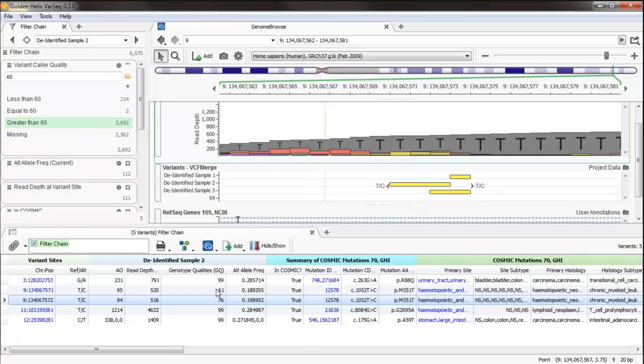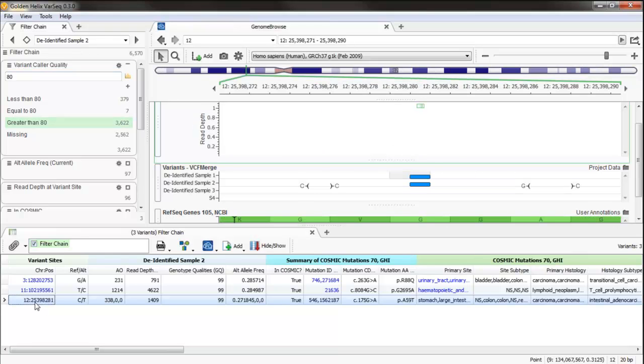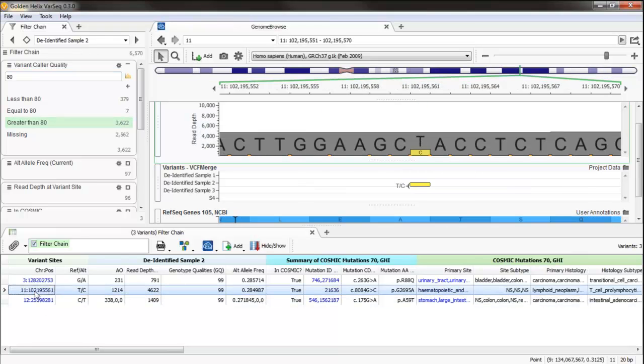you can see that now our variants have updated to only look at things greater than 60, but that didn't quite remove these. Let's go ahead and bump it up a little bit more to 80. And immediately now those two variants have disappeared from our list, and now we're just looking at what looks like very high quality variants.